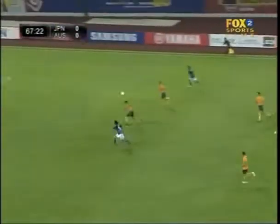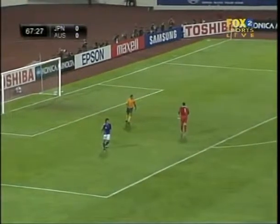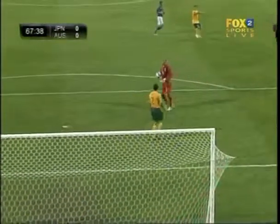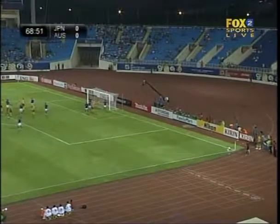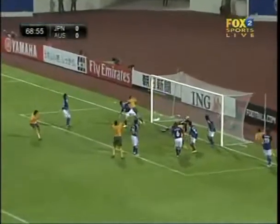There's a run that's not been trapped here in midfield. Australia in real trouble. Schwarzer has to get there. And Schwarzer does. Australia's bacon saved. Well, he's just done enough to put him off. Here's the corner by Kuehl. Near post.